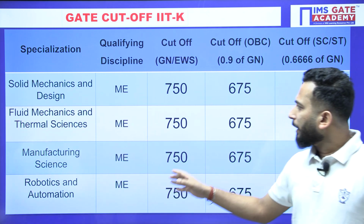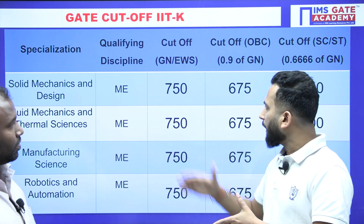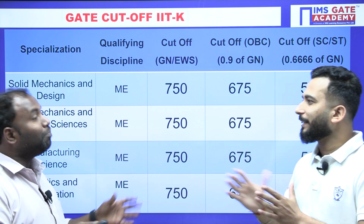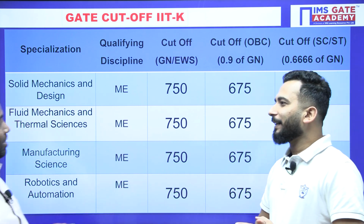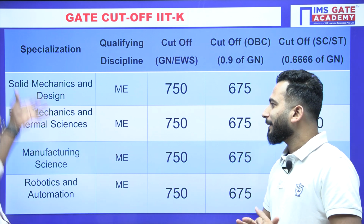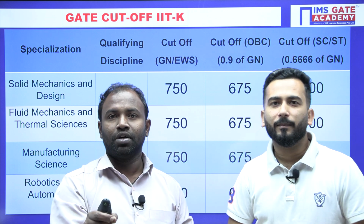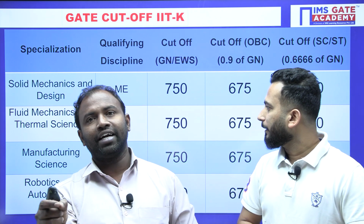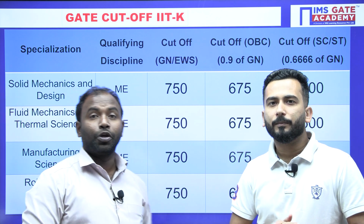So Vijay sir, I think we did the cutoff for IIT Kharagpur also, and I think the numbers are pretty much matching. Correct. So if you observe the 4 specializations, all 4 have similar cutoffs for the general category, the OBC category, and the SC/ST category.